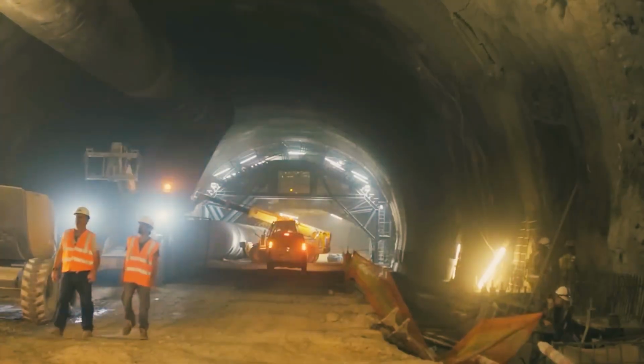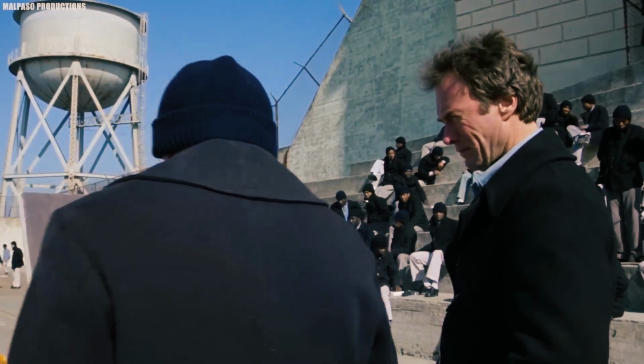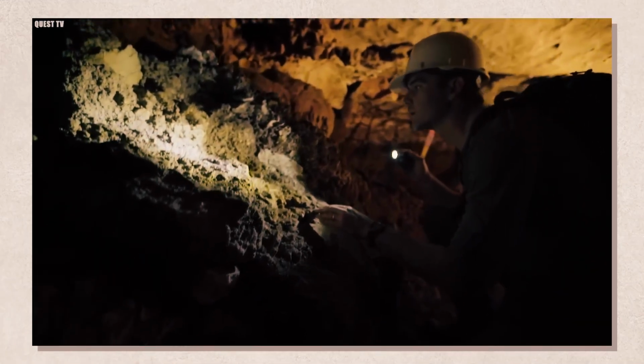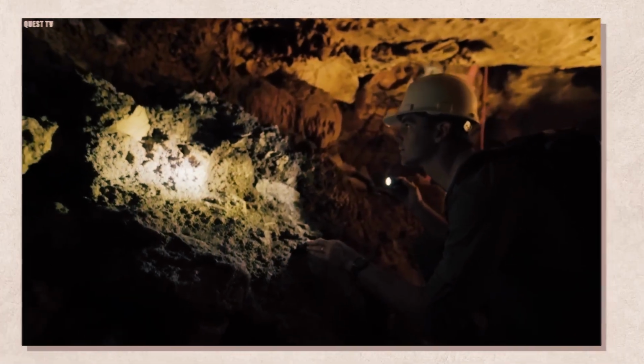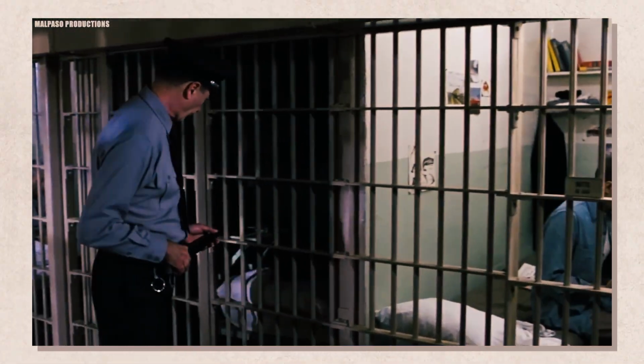The idea might sound like something out of a novel, but for some, it makes more sense than the official version that says the men drowned in the bay. It didn't help that the existence of those tunnels stayed hidden from the public for so long. Once the underground structures were finally brought to light, people began to question how much the authorities really knew at the time of the escape.